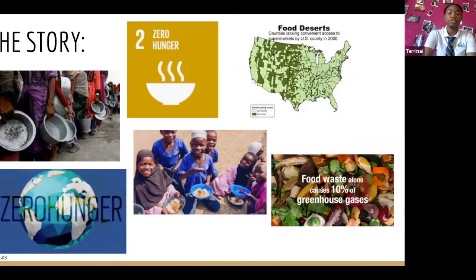First, the story. Now, why did we choose zero hunger? Well, simply because we believe everyone should come home to a nutritious meal and should not have to worry about where their next meal is coming from. Every day, many people around the world struggle to find themselves and their children a nutritious meal. According to research, in a world where we produce enough food to feed everyone, 821 million people, 1 in 9, still go to bed on an empty stomach. Even more, 1 in 3 suffer from some form of malnutrition.